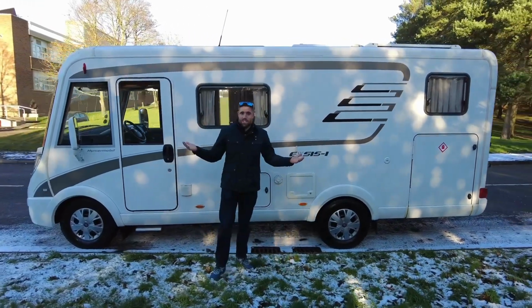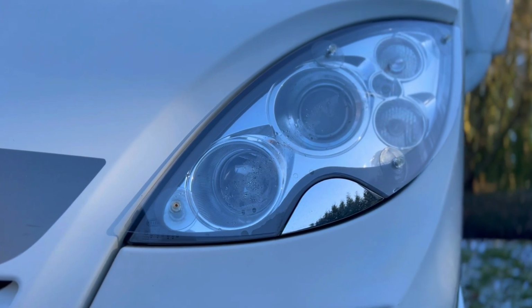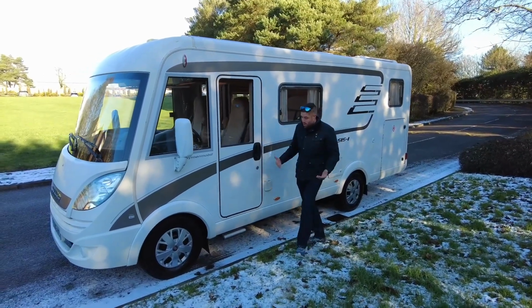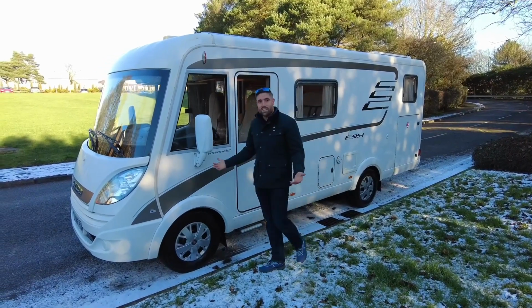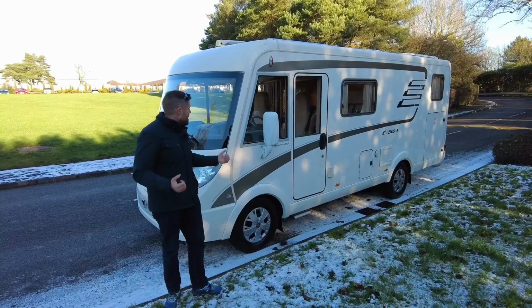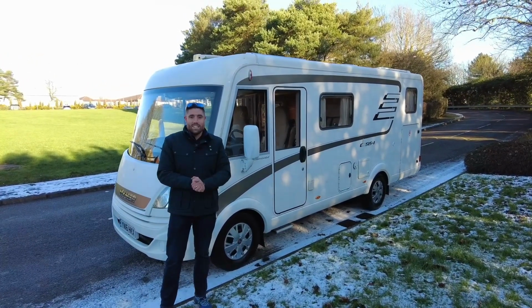Because unless you passed your test before 97, then you can't drive anything over 3.5 tonne without actually taking a test. It's great that it does have a cab door. Again, not all A-classes have this. And it's just your typical HYMER. Always in high demand, what everybody wants, and with that drop-down bed, you don't lose any space inside.